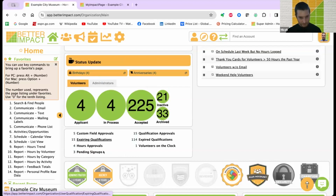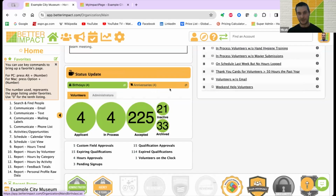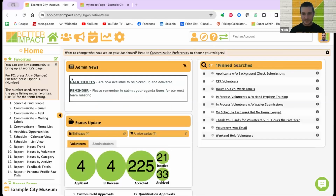As you have an unlimited email template library, or you can send out emails via the software, and other communication tools that you're alerted from right here. Important things you want to recognize your volunteers for like upcoming birthdays and anniversaries, so you're not missing a spot there. And you can set up other custom searches as well.